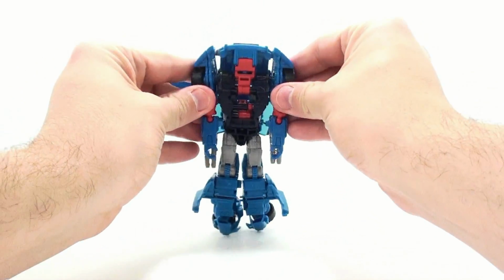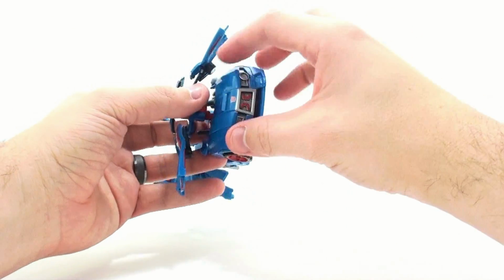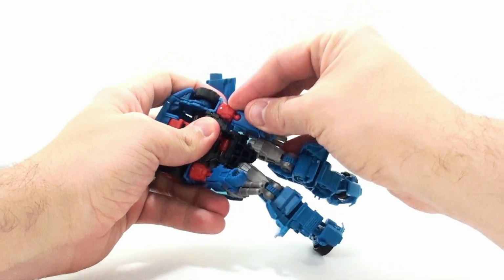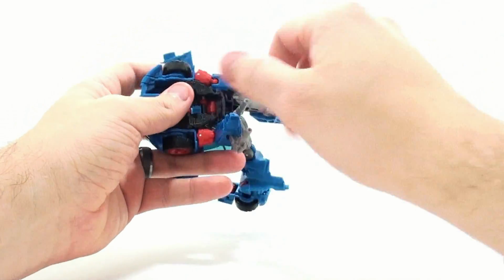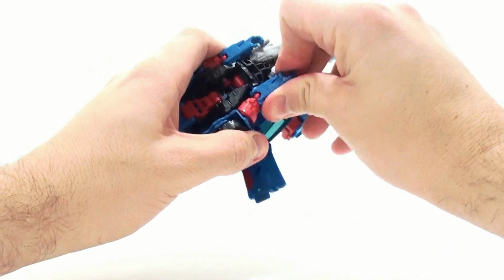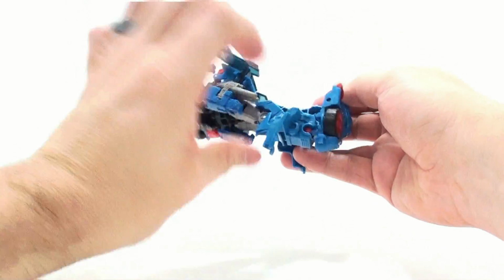Take this, collapse these shoulder bits in. You're going to line them up along the side here of the actual roof of the car, and then again bend this right up here at the red section, and in doing so you can then tab the blue bit right here. Keep that like so, bend that, tab that in just like that. Real easy. This guy's really easy to transform, guys.